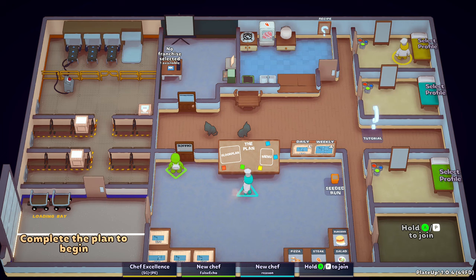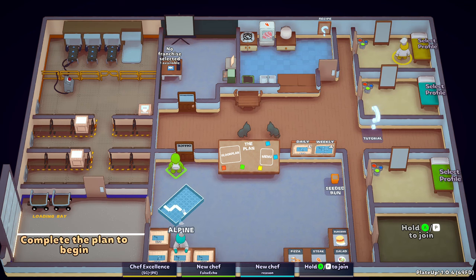I don't think we could have handled that many people ordering double on just three tables. Yeah, exactly. No, that was rough. We didn't have the dishwashing throughput, we didn't have the burger throughput, we didn't have the table throughput. There were like 10, 11 people outside.